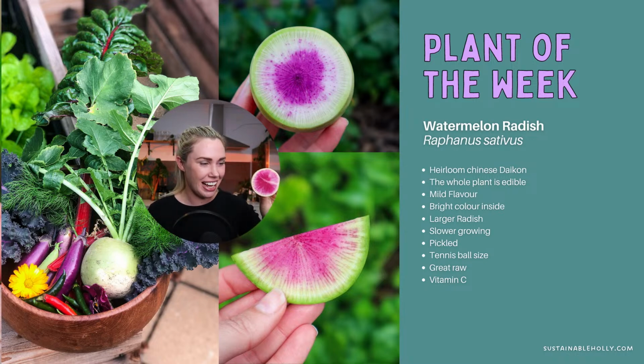I just love it. And these are one of the things that I love to have in salads because I find them a little bit more mild than other radishes. They aren't so hot and spicy. They're really, really crunchy. So they are an heirloom, a Chinese heirloom, similar to a daikon, and the whole plant is edible. So I love that. I love that the leaves are edible, the root is edible, and even if you do let it go to flower, the flower and the seed pods on the radish are edible too.